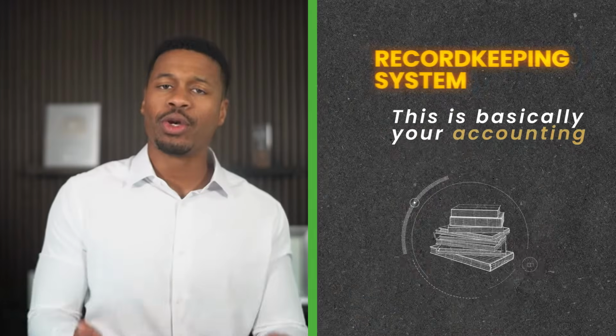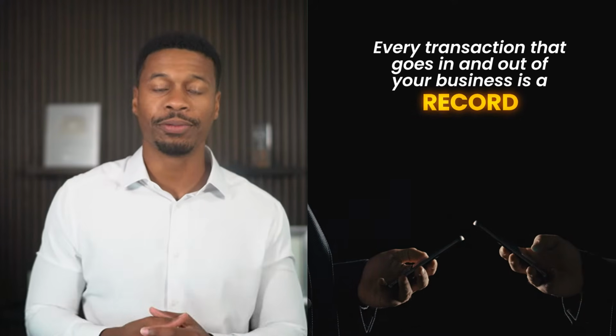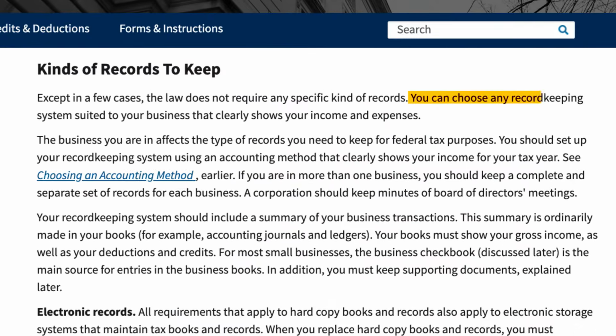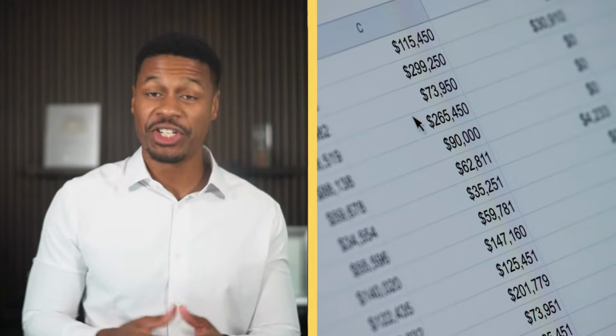This is basically your accounting system. So every transaction that goes in and out of your business is a record. And all of those transactions should be recorded in your business books. Now, the IRS does not specify how you are supposed to do this. In fact, they specifically state that you can choose any record-keeping system that clearly shows your income and expenses. Now, of course, in ancient times, business owners had to do this by paper and pen, which was then upgraded to spreadsheets.